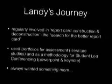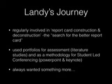Here's a brief version of my journey towards eportfolios. It started a long time ago, but mainly for the most part, I have been involved in a variety of report card committees, and I've been using portfolios for a long time, but I've always just been wanting something more.